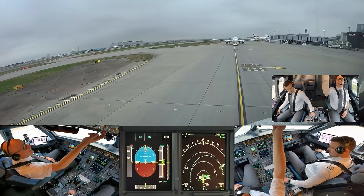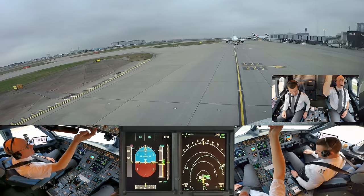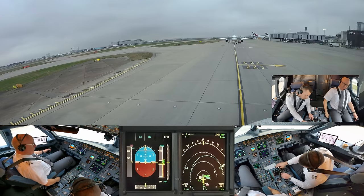Cafe from your left at Kilo, please. Go into the cafe on my left at Kilo, behind Mike Bravo.